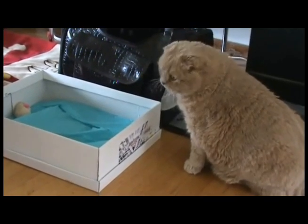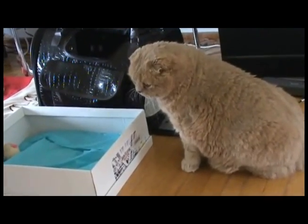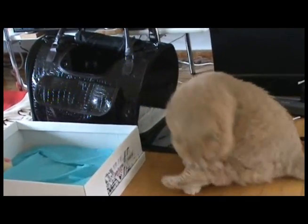Having a Scottish fold around, especially one like Basil Farrow, is so much fun. Every single day there's cuteness going on. I can't video it all, but I try.